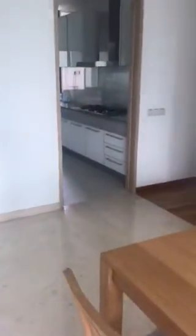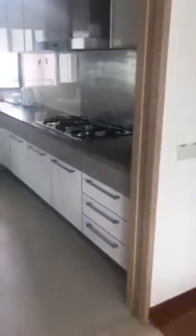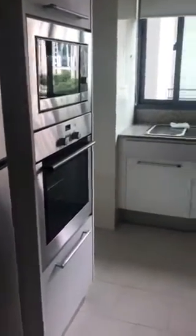Let's turn in. In this unit, you have 2 split aircon units right over here, and the brand is Daikin. And straight ahead will be the kitchen area that we are looking at, with an enclosed kitchen, fully set up with the fridge, microwave, and the oven over here on my left hand side. This will be a 3 hook hob over here, after which will be the washer and the dryer.